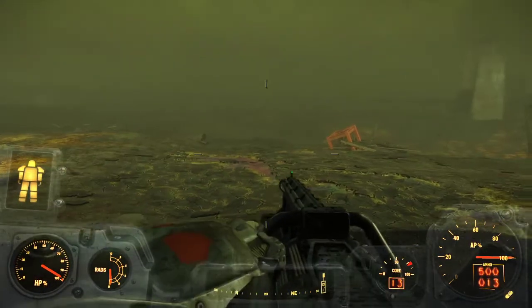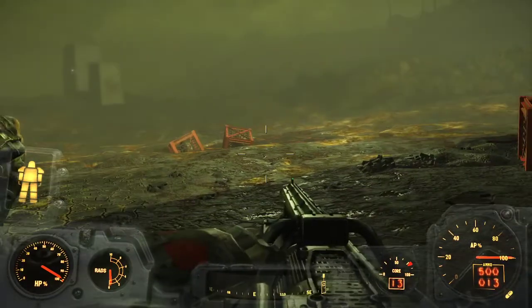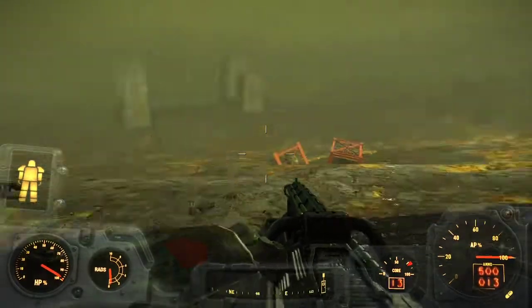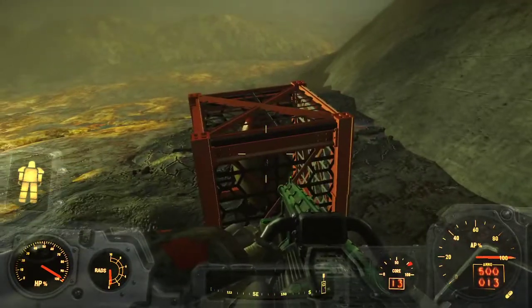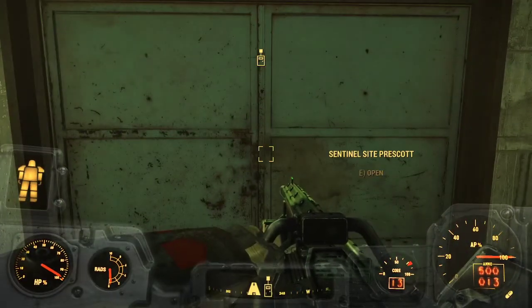Now, normally, if I remember correctly, there were ghouls out here, but I don't see them. Why are you not wearing your helmet, Danse? But yeah, there's the cooling towers there. Extra bombs outside. And here's Sentinel Site Prescott.